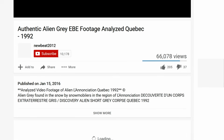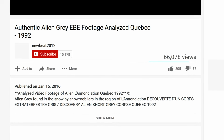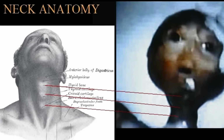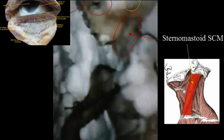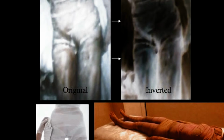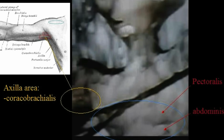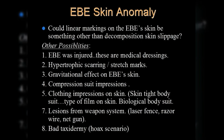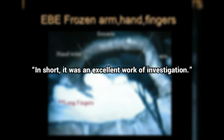Around this time, he would notice that another YouTuber named NewBeat2012 had made a video based off of EV's. This would make a comparison between the aliens and the human muscle structure, as well as a few other points. EV himself would even comment that the details were indeed very human-like, and praise the user for casting doubt on the hypothesis that this was all just a simple dummy. They then agree with and reiterate many of the points that NewBeat2012 made in their video, adding, in short, it was an excellent work of investigation.